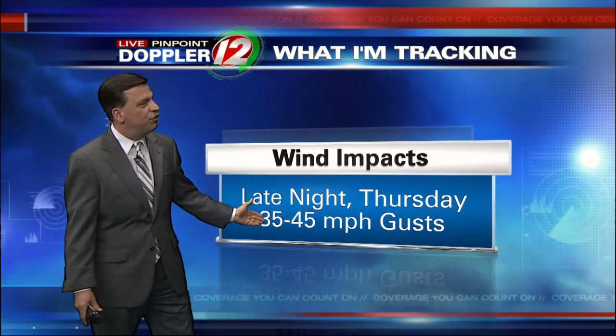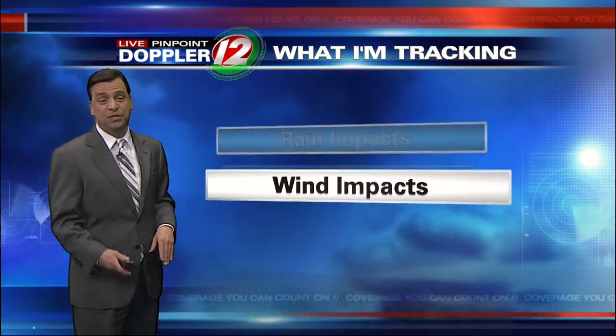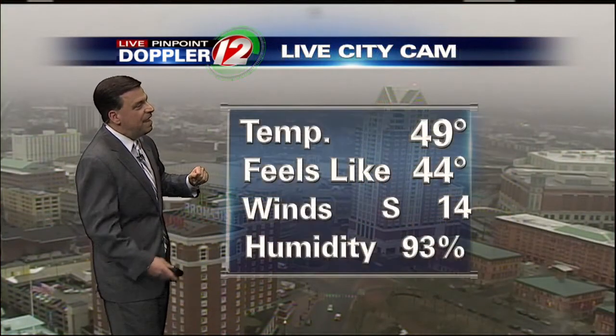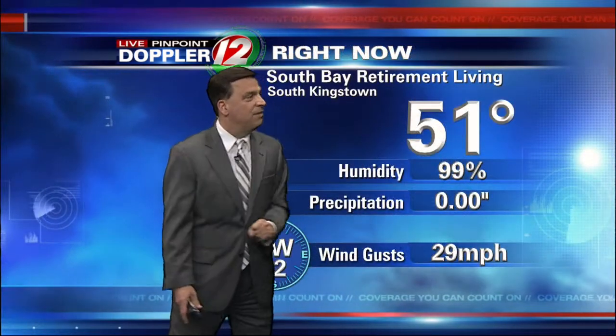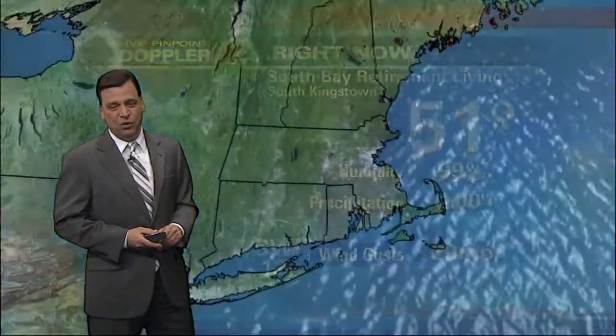There's some pretty strong wind. The wind's not strong right now, but later tonight, especially Thursday, gusts of 35 to 45 miles per hour, coupled with very cold temperatures. The net result will be wind chills near zero, even though it's very mild right now. 49 in Providence, along with high humidity. In fact, it's 51 at South Bay Retirement Living Center in South Kingstown. So certainly on the warm side of this storm right now.